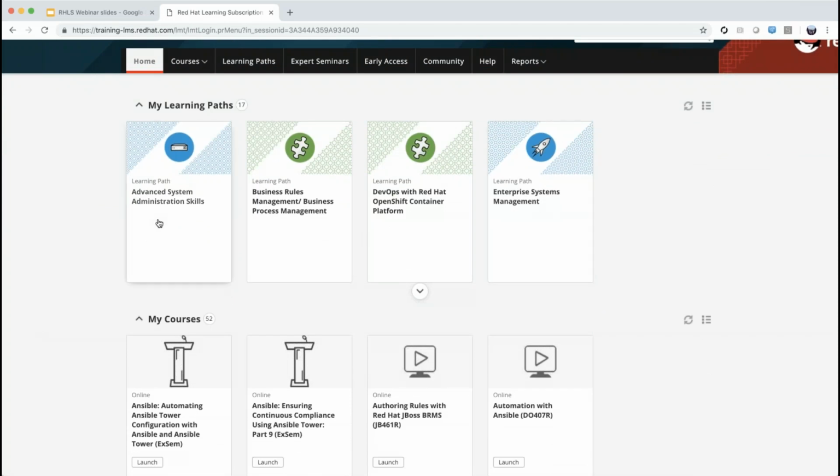We've actually broken down our curriculum into learning paths. You're going to see that at the very top. We're going to go through some of these learning paths in just a little bit, but essentially it's curriculum that is designed around either a specific topic or a specific job role. Sometimes there are learning paths that are similar, but based on your skill level. You can see this very first one, advanced system administration skills. This is obviously assuming that you have some RHEL experience. We also have something targeted towards a beginner system admin, somebody who's aspiring to be a sysadmin.